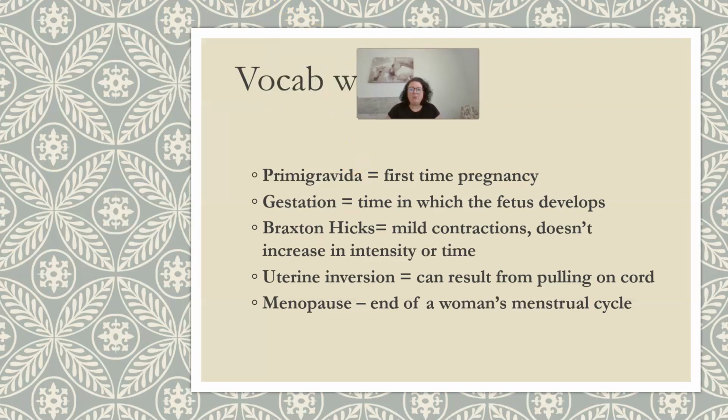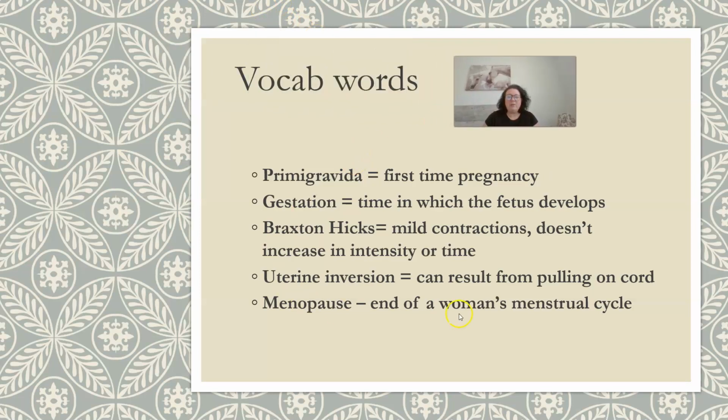Just reviewing a few vocabulary words from this lecture. Primigravida is a first-time pregnancy. Gestation is the time in which the fetus develops. Braxton Hicks contractions are the mild, false labor contractions. They don't increase in severity or time. They just happen, and they can go away.